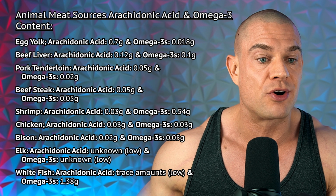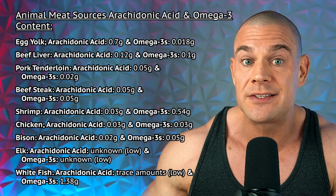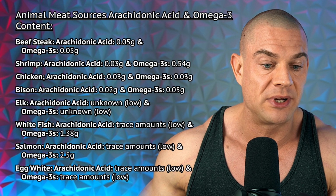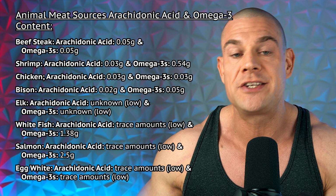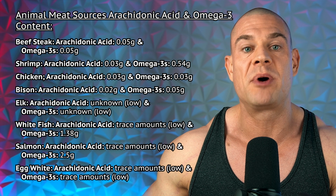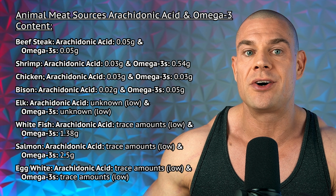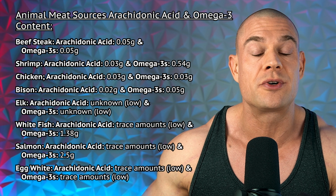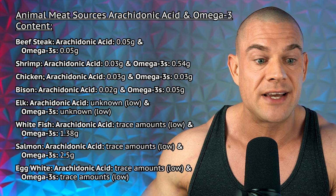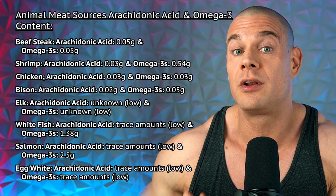Here you see that egg yolk, beef liver, pork tenderloin, and beef steak have generally high content of arachidonic acid, and shrimp, bison, elk, whitefish, salmon, and egg whites only have low to trace amounts of arachidonic acid, but whitefish, salmon, and shrimp particularly are pretty high in omega-3s. So if you want to limit arachidonic acid, I would stick to the food sources at the bottom of this list. And then if you want to increase omega-3 intake, then obviously whitefish, salmon, or shrimp. But you can also supplement with omega-3s from fish oil, obviously.